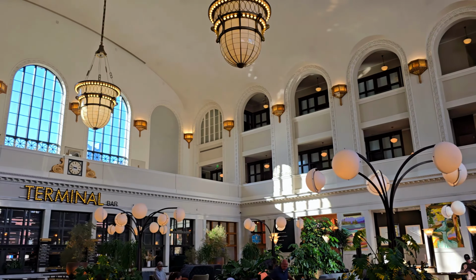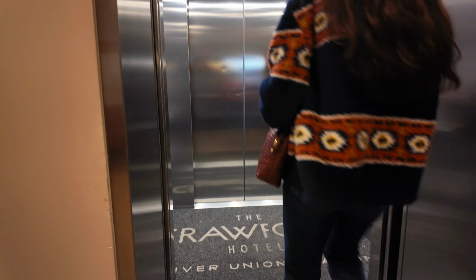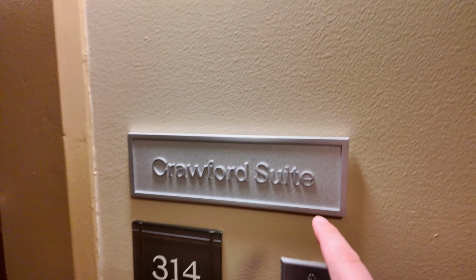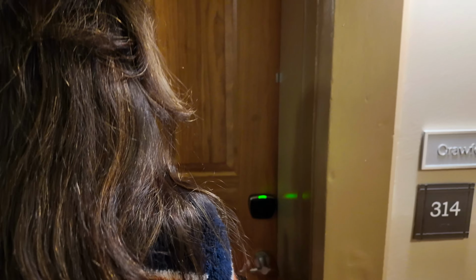After checking in, we made our way across the station to take the only available guest elevator to the second floor for a look around our Crawford Suite. So tonight we are in 314, which is the Crawford Suite here. Welcome drinks were Prosecco. Nice touch.